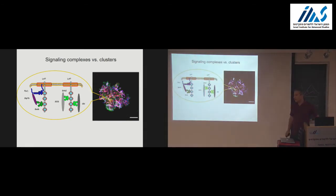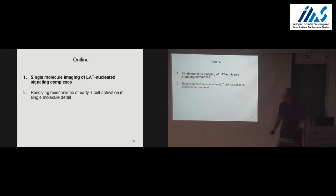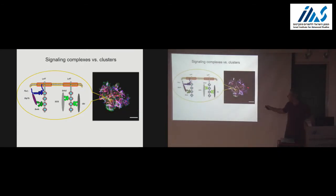So the question is, basically, you have these different complexes, right? These are complexes nucleated by LAT, linker for activation of T cells, and you have different enzymes here, PLC gamma, GRB2, Cbl, SLP76, and all of these would give rise to different cell functions. So what we want to do, realizing that these complexes can be highly heterogeneous and very dynamic, is to resolve these in single molecule detail. And how do we do that?